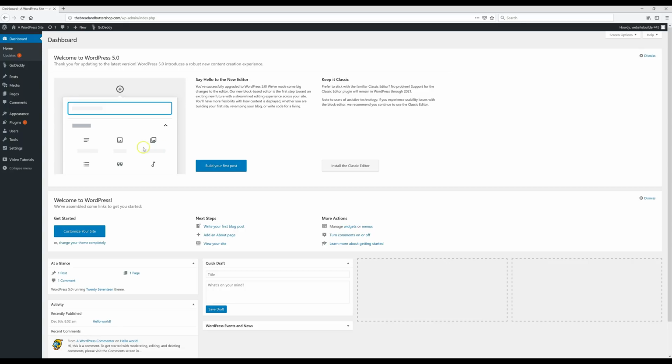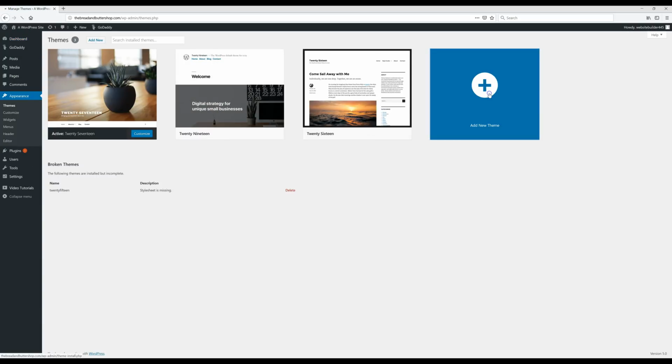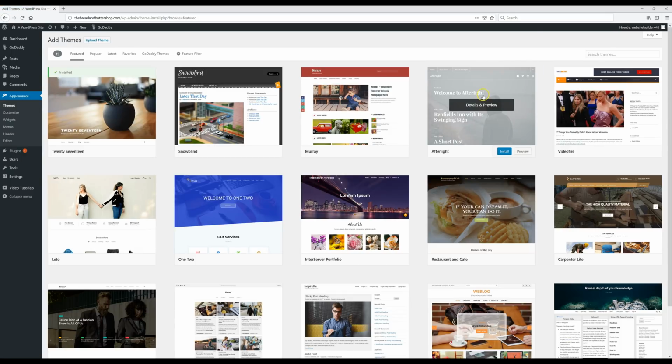And to do that, we're just going to go over to Appearance, and then we're going to click on Themes. And then after that, we're going to come over here and we're going to click on Add New Theme. And this is where all the themes are to choose from. You guys can check them out. They're all free to use, and they have tons to choose from. So if you ever want to change the look of your website, you can, no problem.